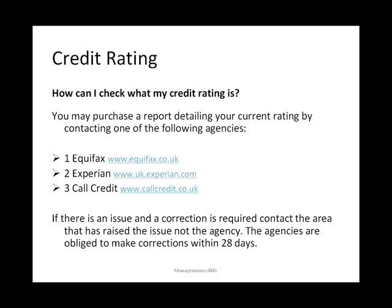So how do you check what your rating is? You can purchase a report, and on some websites some are offered free of charge even today. But the three agencies which can provide you with this credit rating are Equifax, Experian and Core Credit.